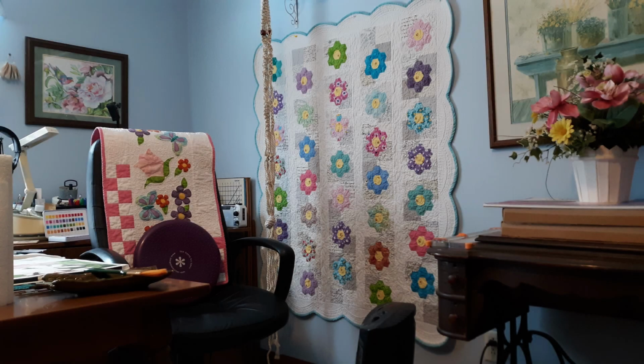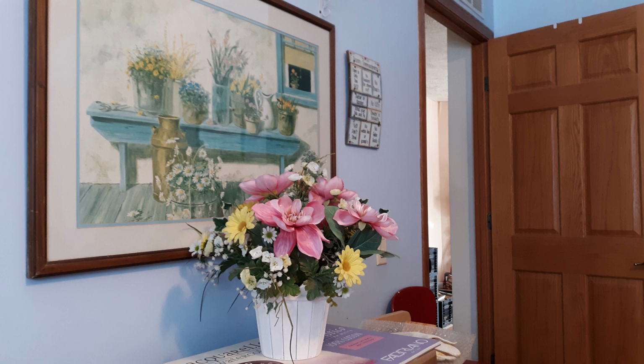Actually, it's not new, but I cleaned it up, rearranged it, and want to show you what I did. So I'm glad you're here. I enjoy painting in watercolor and creating surface and pattern designs. I sew, spin, and knit too. My projects I've got going, a lot of them not finished. But hey, anybody that does crafts knows how that goes.